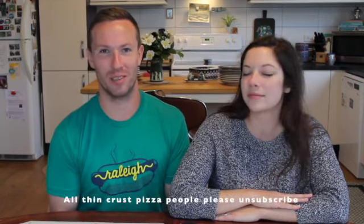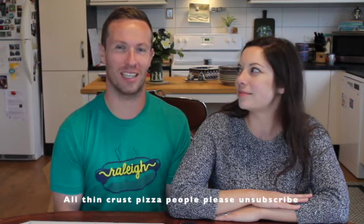If you're a thin crust pizza person, this isn't for you. It's a very thick dough. That's kind of our opinion. Sorry. But it's delicious. 5 Points in general is a really nice area too if you're just looking to go explore an area of Raleigh for the evening.